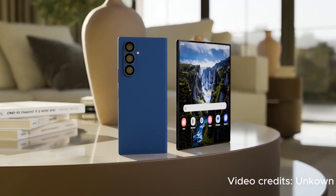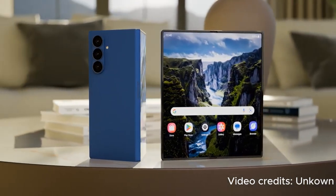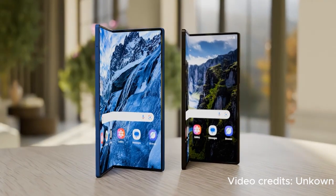If you think foldables are just fragile bricks, Samsung might have just proved you wrong. This thing is thinner than your iPad, packs a 200 megapixel camera, and has one major trade-off no one's talking about.